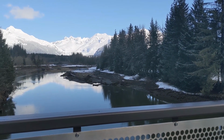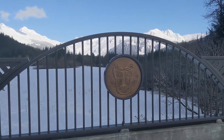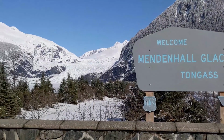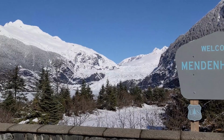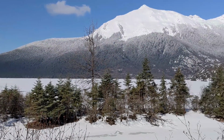We also took some time to be a tourist. We went to the Brotherhood Bridge to check out the scenery, and then we made our way to the Mendenhall Glacier to see what it looks like in the snow as compared to the summertime visit we had a couple of years ago. The lake was iced over, which was pretty cool.